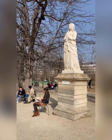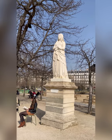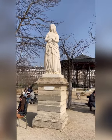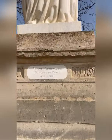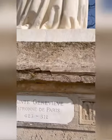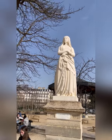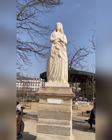Most of the statues around here are dedicated to the queens of France, but this one is dedicated to Sainte Geneviève. It's a work of Michel-Louis Victor Mercier. There we go. Patron of Paris. I like her braids. All the statues here have those wires on the top of their heads to keep the birds off of them.